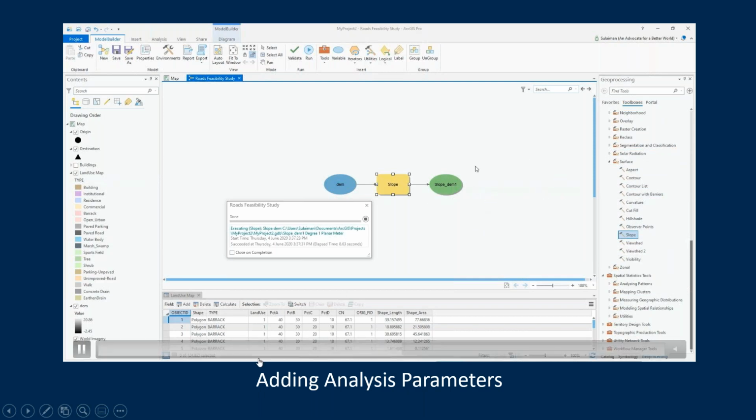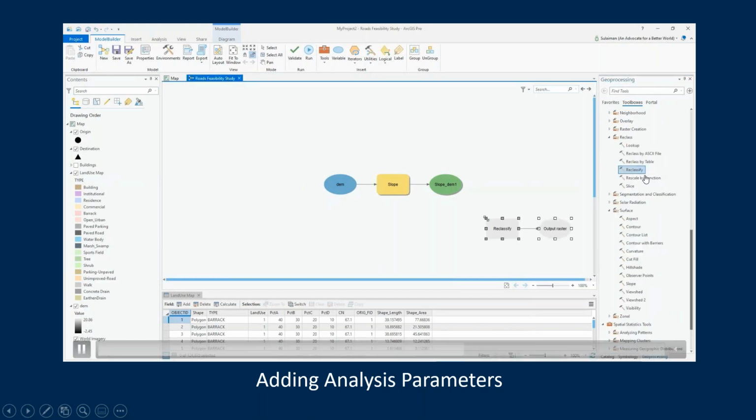So let me just skip a little bit here because it's still processing. Again, the more data you have, the longer it could take. And this is what I was talking about, reclassify. So we drag and drop it in here, and I want this data to be reclassified in here. Take that, and I'm going to have a certain output that I want, which is going to be the slope classification, or what was derived from the initial slope data, which was derived from the digital elevation model.